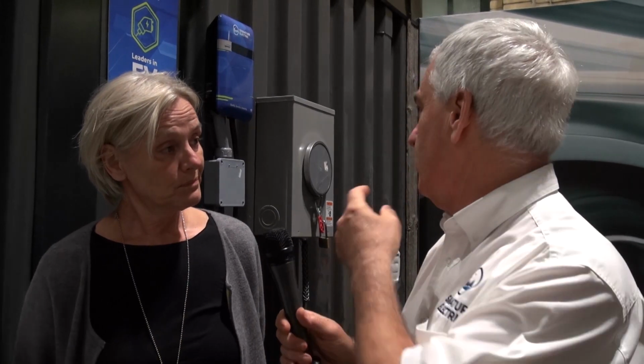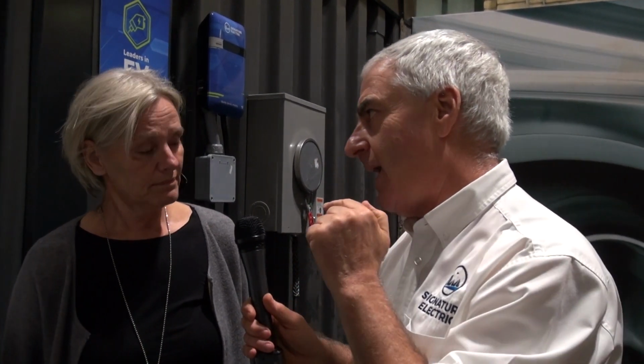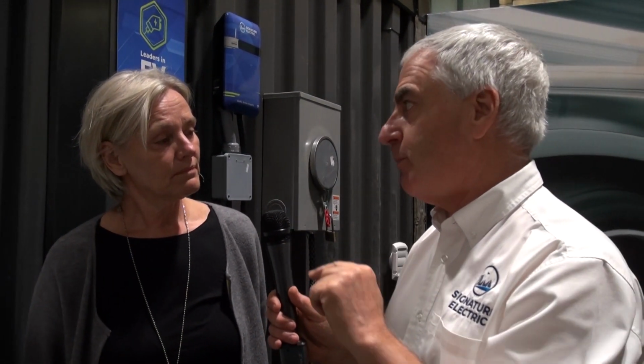Shut down your solar, or push it back into the grid. It's fine to push it back into the grid and run your meter backwards, but if you run your meter backwards past zero, the hydro isn't giving you money back. So it doesn't make sense, and then you've invested in the solar. So it's a bit of a balancing act.